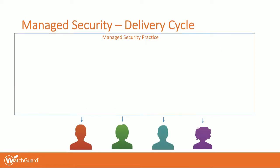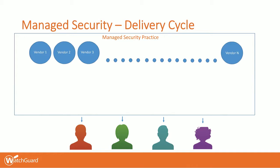Now let's take a look at what a managed security delivery lifecycle looks like. Again, I'm putting myself in the shoes of our partners, and if they were to provide a good security service to our customers, one of the things involved, number one, is dealing with a lot of vendors. The more vendors you have, the more management headache it costs for the MSSP partners. But that's where the MSSP partners add value.